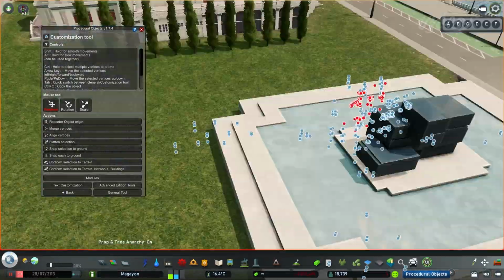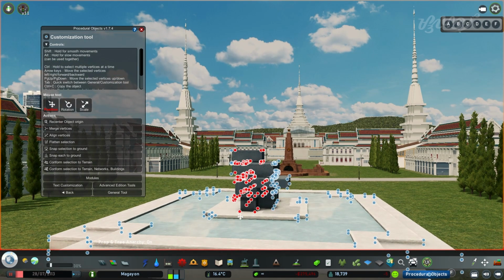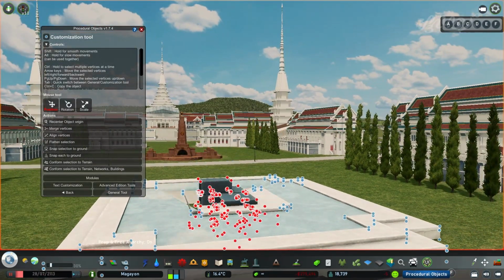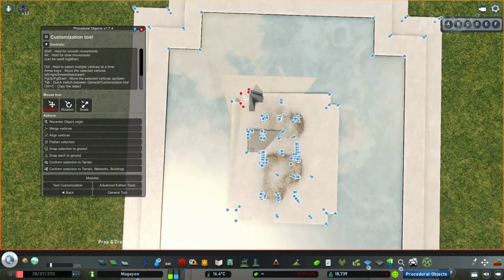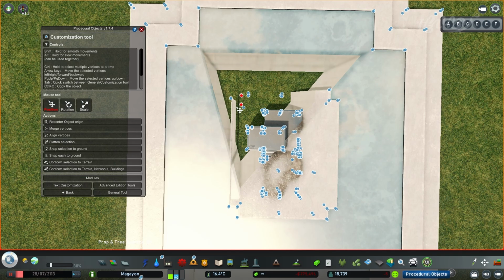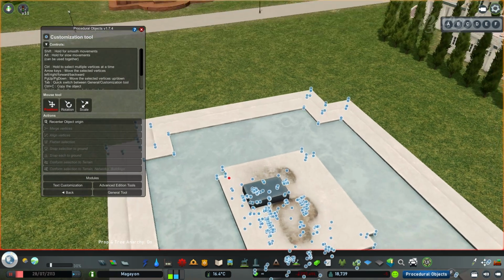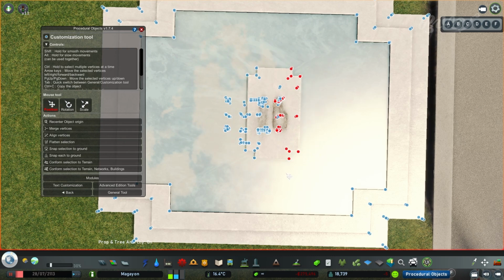So I'm starting off by placing this fountain here. I'm using procedural objects to customize its shape. It's a fountain from the campus DLC, I guess. It's one of the campuses because I can't use them unless I make a campus district. And I like the shape of this because a lot of fountains are of this design, and the one in the Tokyo Imperial Hotel had a similar shape, so I wanted to implement that.